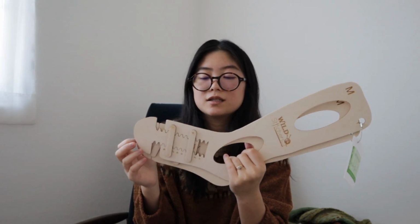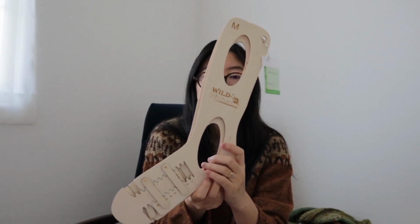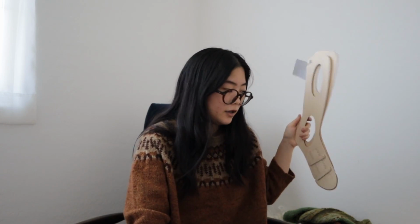So I used them on some random socks that I had, and they work great. They work like sock blockers, so highly recommend it. Again, it's Wild Stitches, and I'll put a link down below though. That's one thing I got.